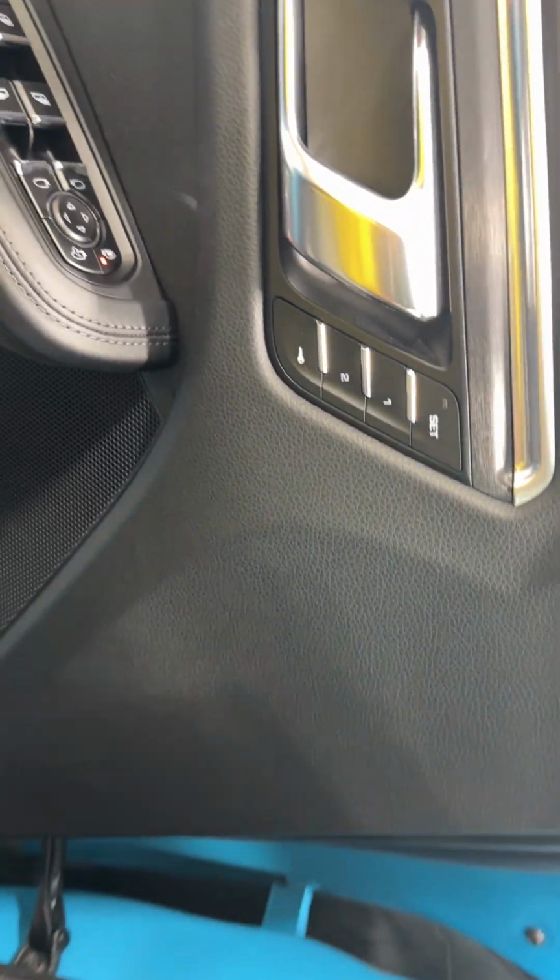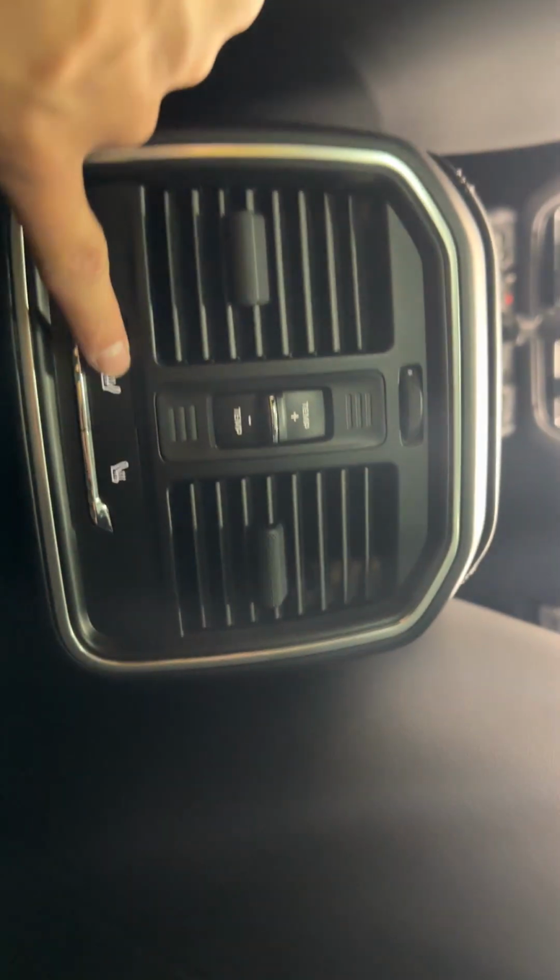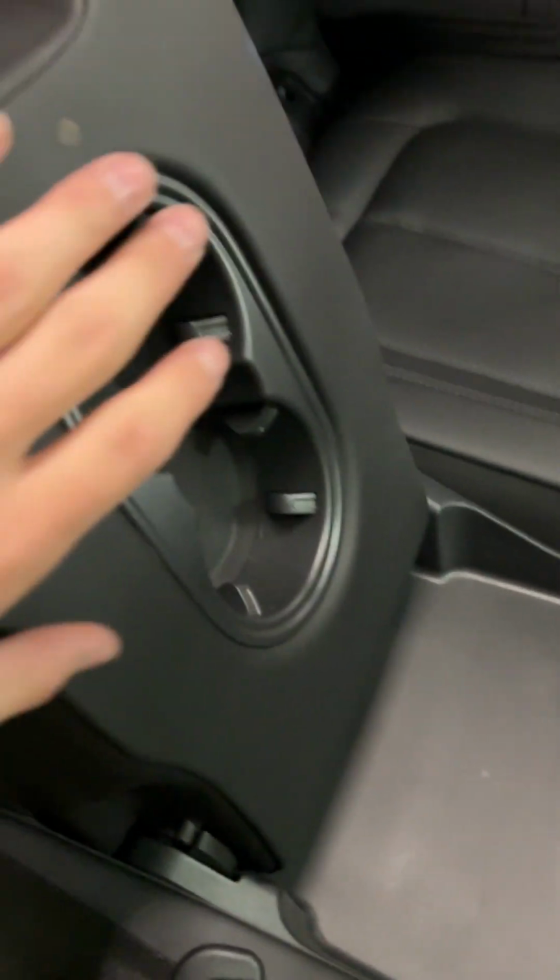Make sure child lock is not on, because we always tend to get locked in the back of these cars for some reason. You have your classic 4 panels, they're all black leather seats, and 2 USB Type-Cs in the rear, your 2 rear heated seats, your own climate control center for the rear as well. And pulling this down, you'll find your 2 cup holders and an armrest space as well.